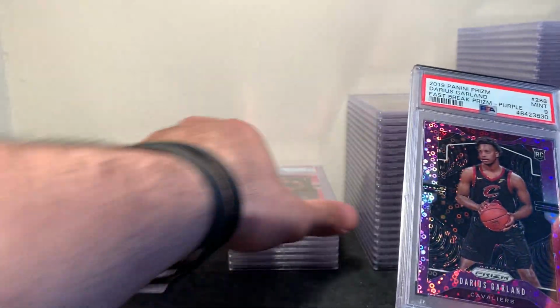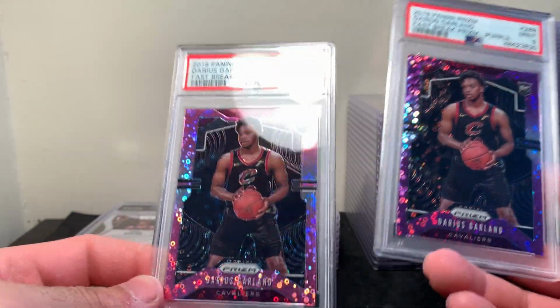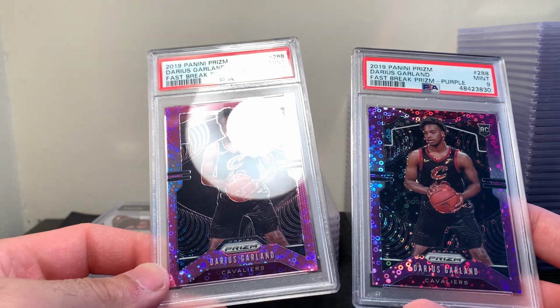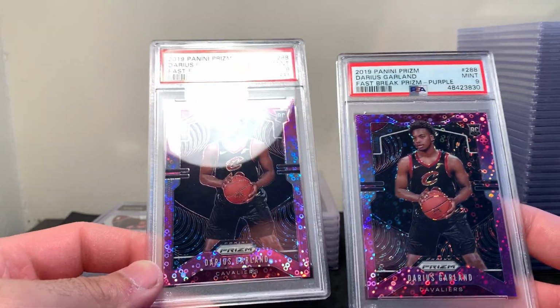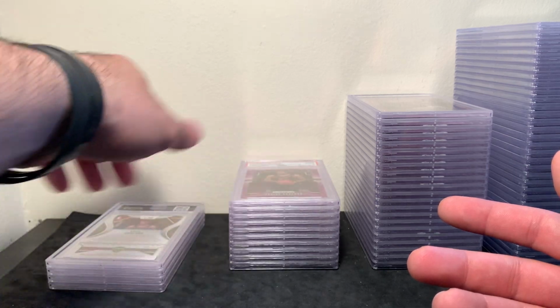This was numbered to 75, got a 9. I was playing the numbers game, hoping one of these would hit. I'm still going to profit. I think I paid less than 200 for a lot with this one, that one, and a bunch of the number ones, so I got them pretty cheap. I'm into these cards probably around $60 each, so I'm going to make profit. But I was hoping I would split it and get one of these as a 10, either the pink or the purple. Preferably the pink, obviously, because it's lower numbered, but that didn't go my way.